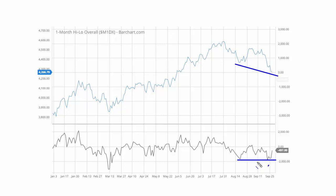Again, market not great, but it's starting to get less bad. Less stocks were able to push to a lower 1 month low recently. So that's at least a first sign of a possible turn.